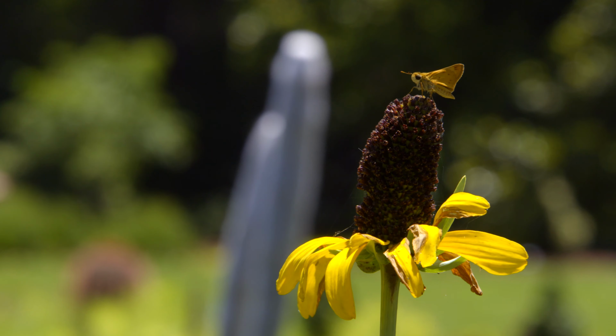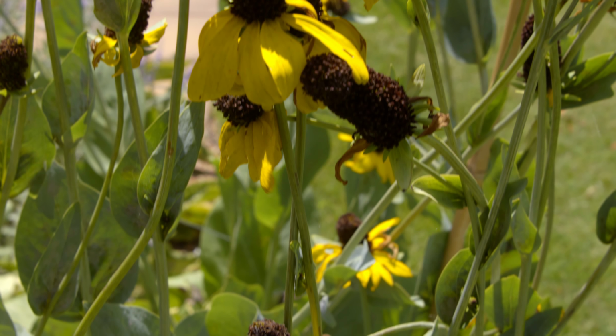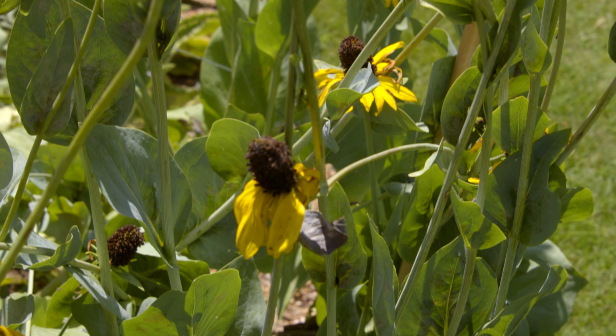Now it'll start out with some lower basal growth, but through this spring and into early summer, it's going to shoot up with these giant flowers as it blooms in early summertime. You can deadhead these flowers back to get a second flush that will come on.